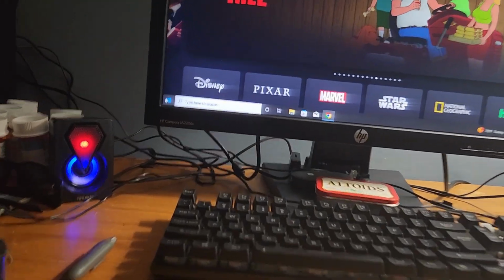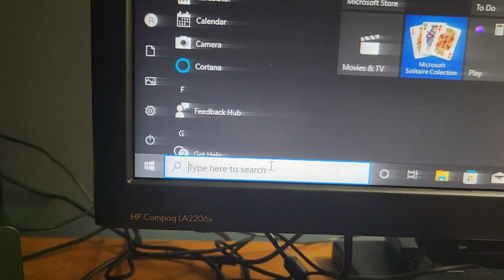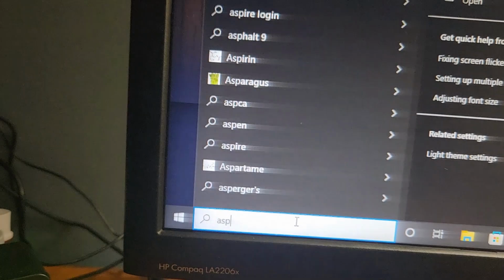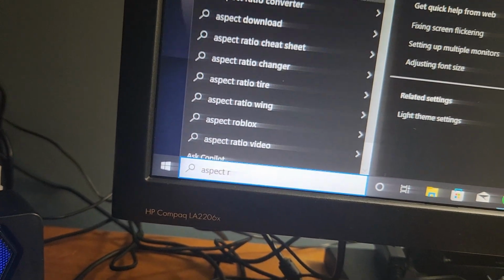I searched on the start bar down here, and I did aspect ratio to change the resolution. Look, oh come on.